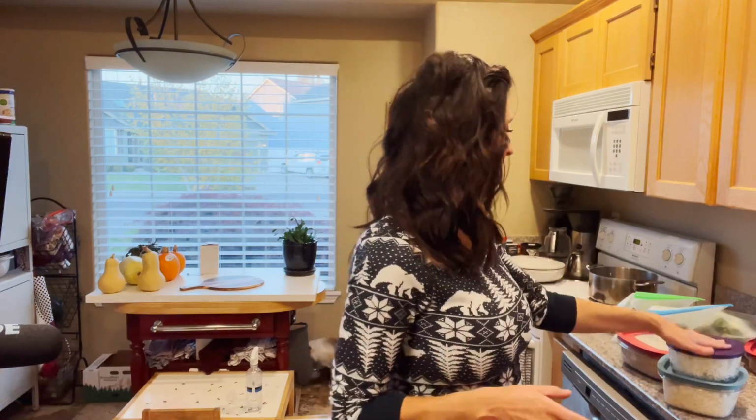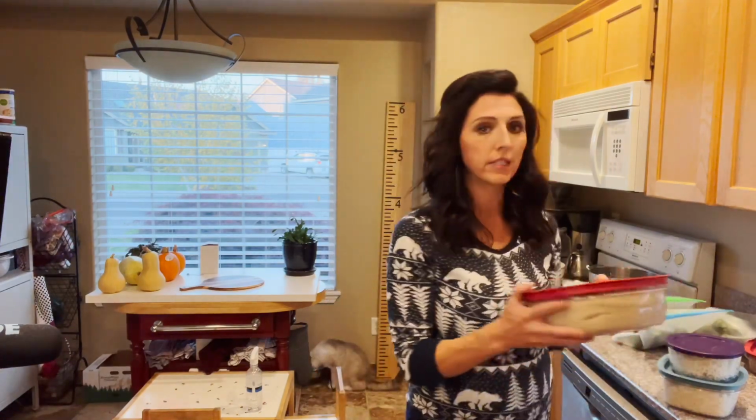It is my meal prep day or food prep day, and I just thought I would show you everything that I have been working on in the kitchen all day, everything that I've prepped, and how I put the foods together for my meals. So first for breakfast, I have my steel cut oats.